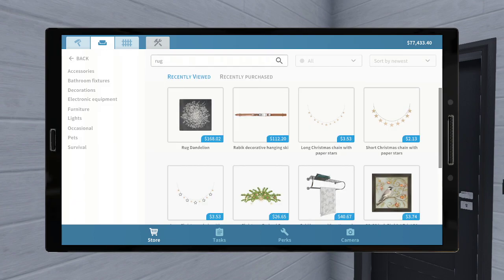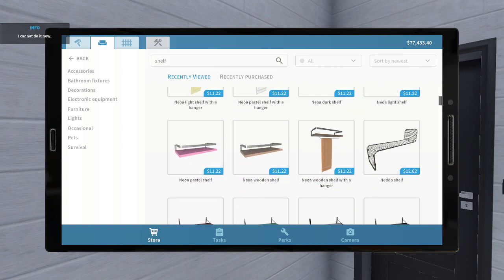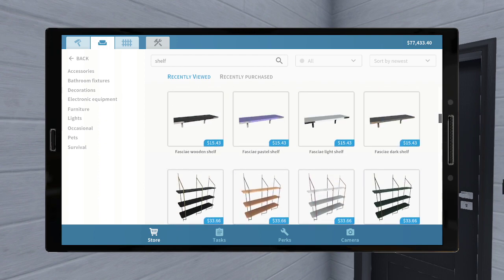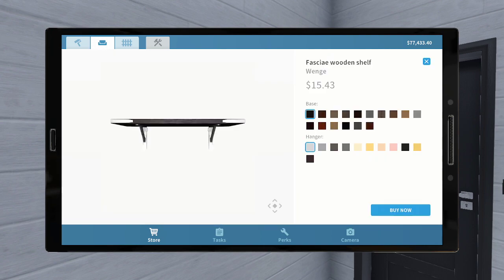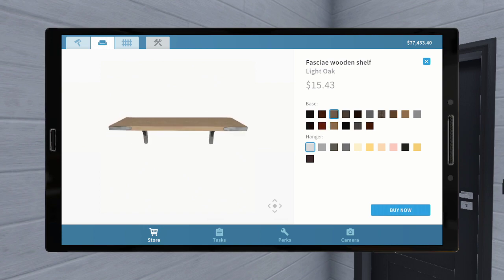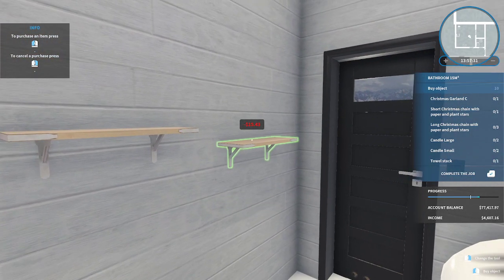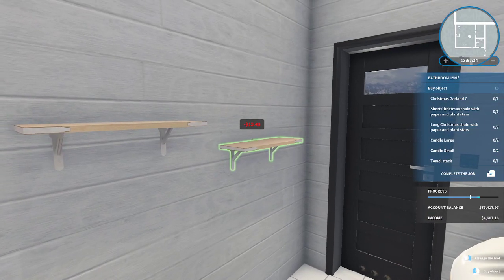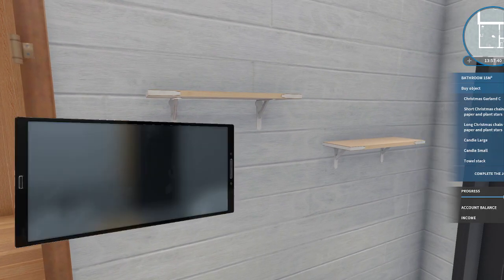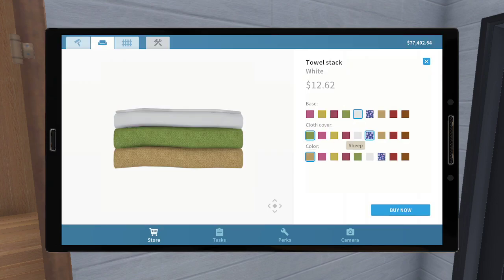Let's see. I'd like to use wood. Those rails around them, though, are problematic. Base, light oak. Yeah, that's nice. I think, yeah. Towel stack. Oh, right, these. Okay, so.